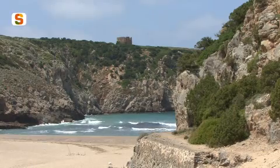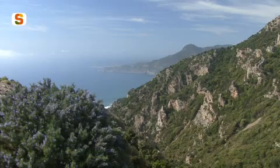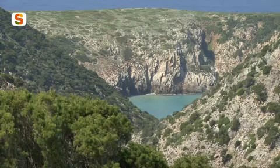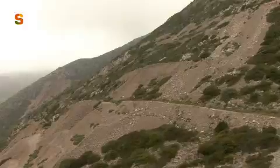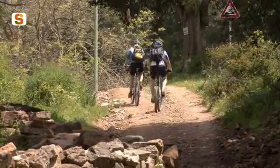A natural environment both harsh and spectacular, where the sea and the hinterland blend together, forming landscapes of exceptional beauty. But this is also a territory where, for better or for worse, an important part of the history of the Sardinians was played out. That linked to exploitation of the island's mineral resources.